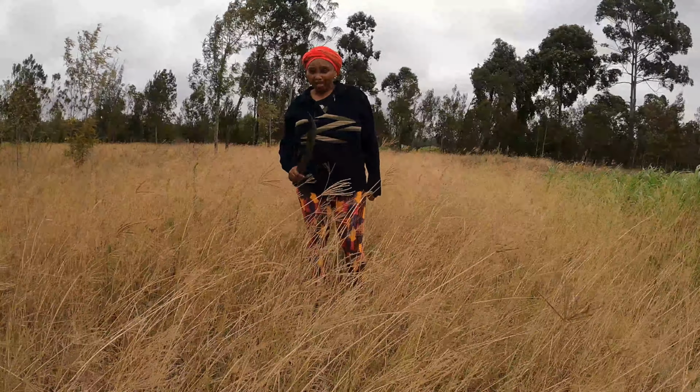This is the work you do in the village. When you come to the village, and guys, I've already been sliced here. I don't know if you can see. I've already been sliced. Oh my God. I don't think the camera will show that.